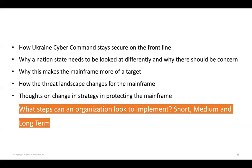So, in summary, we've spoken about the health cyber command, staying secure on the front line, why nation states need to be looked at differently and who's concerned, everybody, why this makes the mainframe more of a target, how the threat landscape changes, and thoughts on changing strategy. The one takeaway I want you to take from today is the short, medium, and long-term thoughts that I've just gone through.